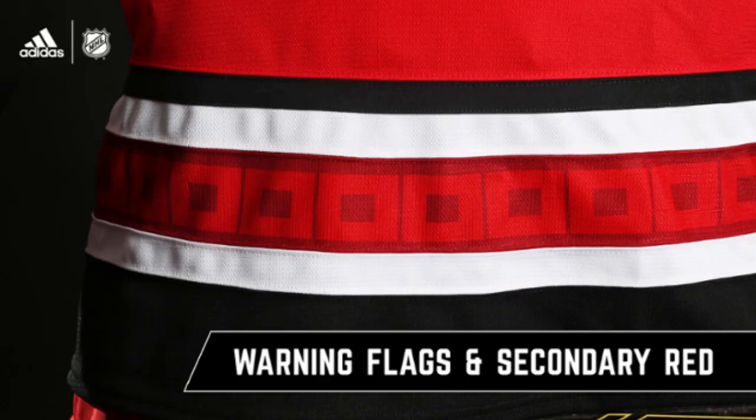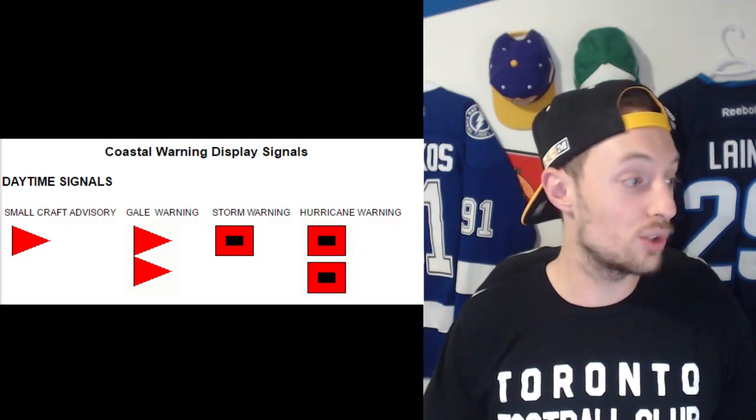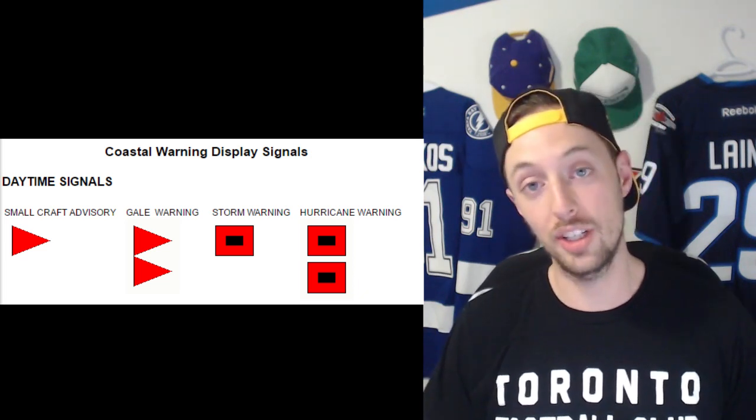So the Carolina Hurricanes are obviously known for their hurricane logo on the front, but you know they also rocked an alternate jersey. It was a black one with a flag. That one is actually a hurricane warning flag. And you also might see the little red and black squares along the bottom of their jerseys. Those are not just decorative. Those are actually hurricane warning flags that are used as part of the coastal warning display signals.